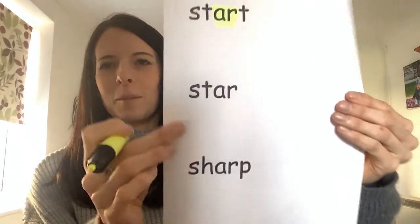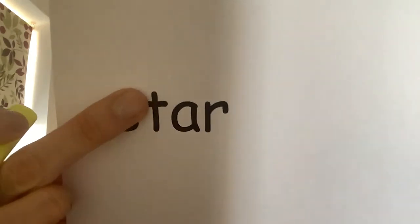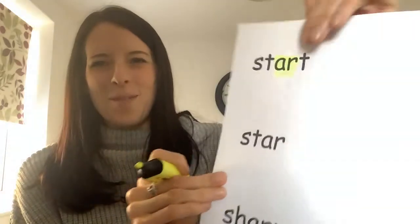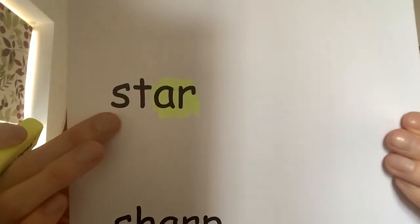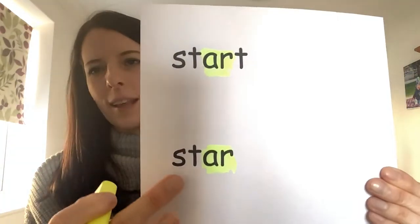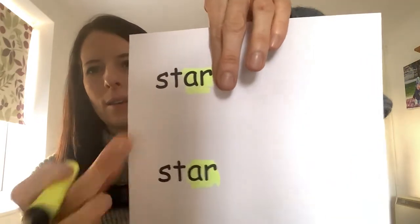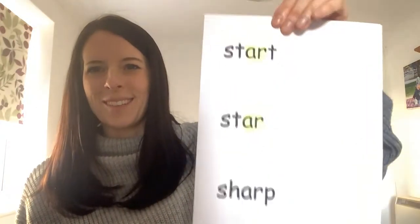Start. Now we've got a word that's very similar to this one. Can you see that one on your sheet? It starts with a S, but it has the R sound at the end. Have you found it? When you found it, see if you can highlight the R sound. There it is. When you're ready, let's read it together. S-t-r, st-r, star. Great job. So this is start, and this is star. Start has a T at the end, but if we take it away, look, it looks like star. Start, star. You're a star for working so hard.